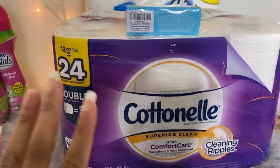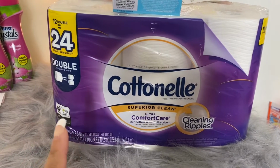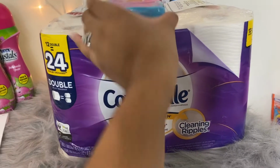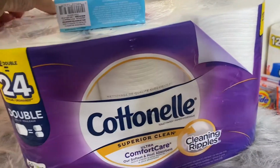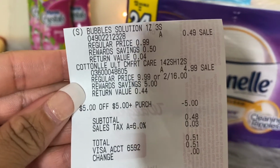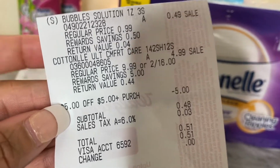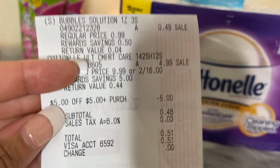Let's go over to this third transaction right here, which is the cotton nail tissue. So this tissue is on sale this week for $4.99. I also got these bubbles with it also. So the bubbles rung up at 49 cents. The cotton nail rung up at $4.99. I did use a $5 off register reward, and it brought my subtotal to just 48 cents.